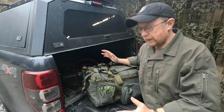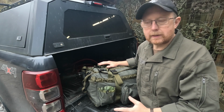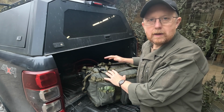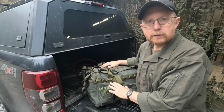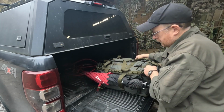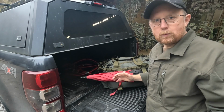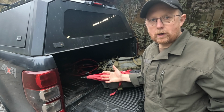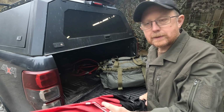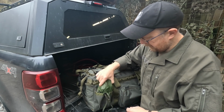So here it is. Here's my emergency vehicle kit. What I'll do first, we'll go through the kit, see what's inside it, and then the reasons why I've got that particular kit and why I keep it in this bag. So on the top, I've got a brolly. Now we're in the UK, it rains quite a lot, so a good brolly always comes in handy. And these little pockets on the front of the bag.